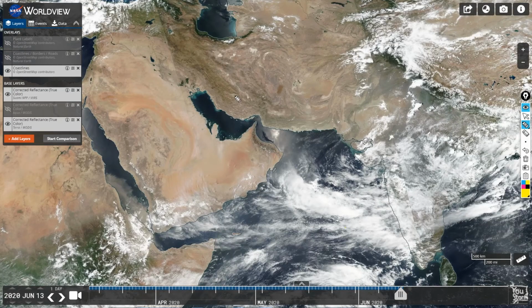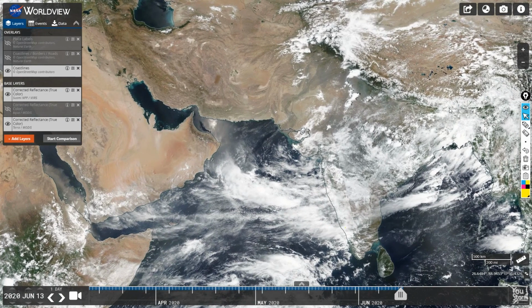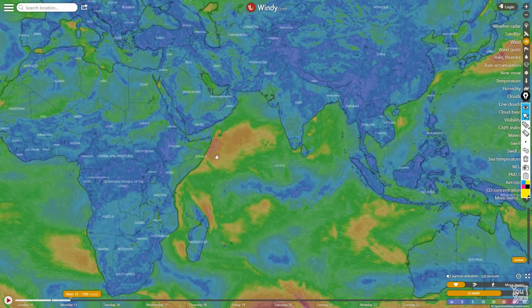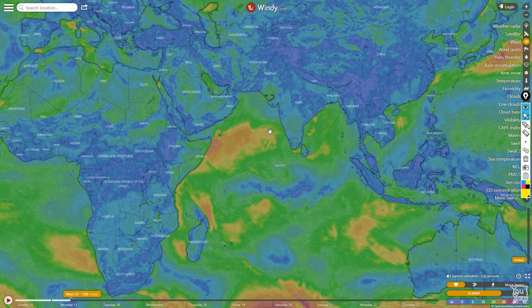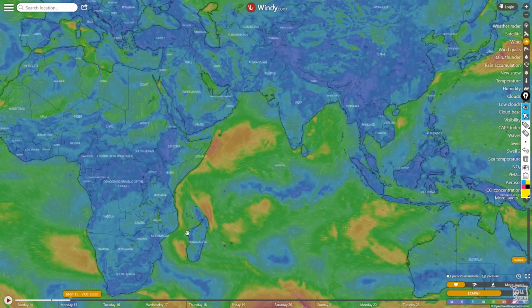The Middle East is absolutely cooking hot, with many places well over 40 Celsius. And meanwhile, off over towards India, we've got the monsoon with all of these thunderstorms and rain showers spreading over a large area of India right now. Looking at the winds for the North Indian Ocean up here, you can see the winds pouring in off the Arabian Sea and into India, characteristic of the monsoonal flow.